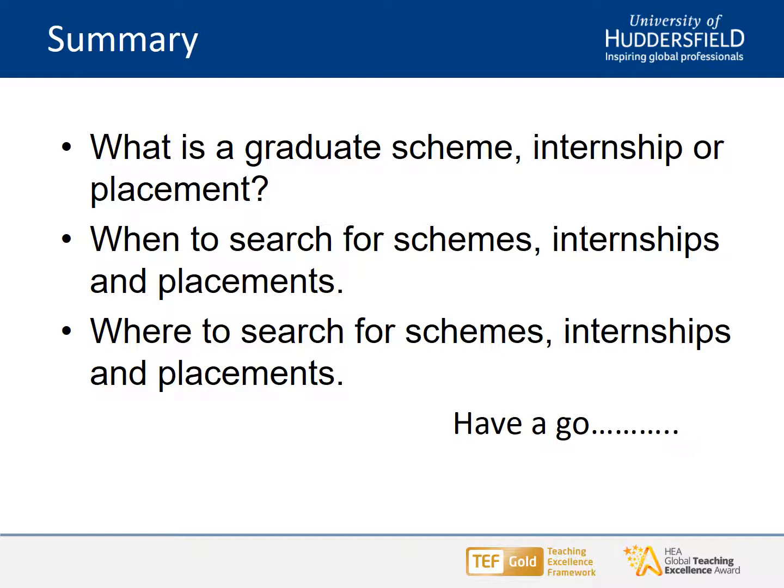So there you have it. This session has covered the differences between graduate schemes, graduate internships and placements, when the best times are to search for them, and also a few ideas for where to search for them. Now it's up to you to try and put what you have learned into practice.